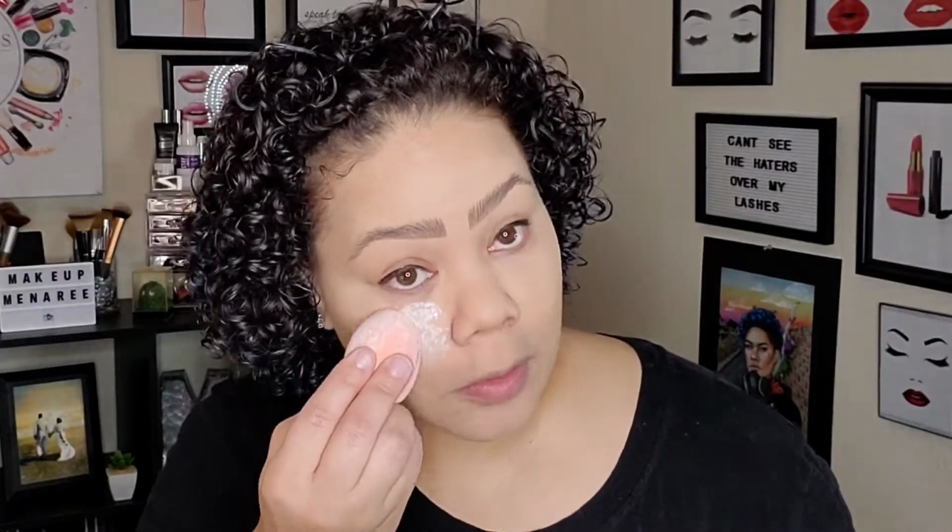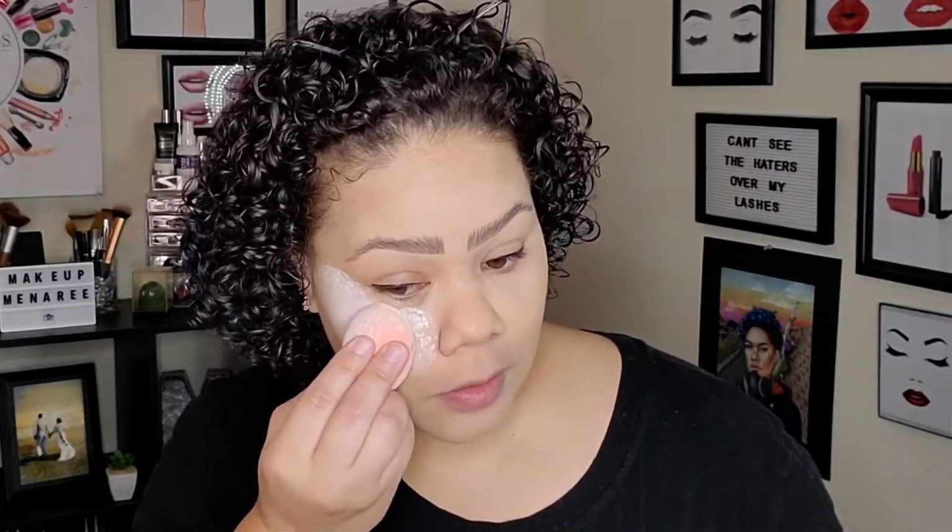I am just keeping that up high under my eye. I'm not trying to get it all in my hair. I'm not trying to get it all over my cheek, just right under my eye where I need it, because I don't want it to rub off more than what it needs to when I have my mask on. Back in with that sponge that has powder on it, and I'm just gonna press all that in place.